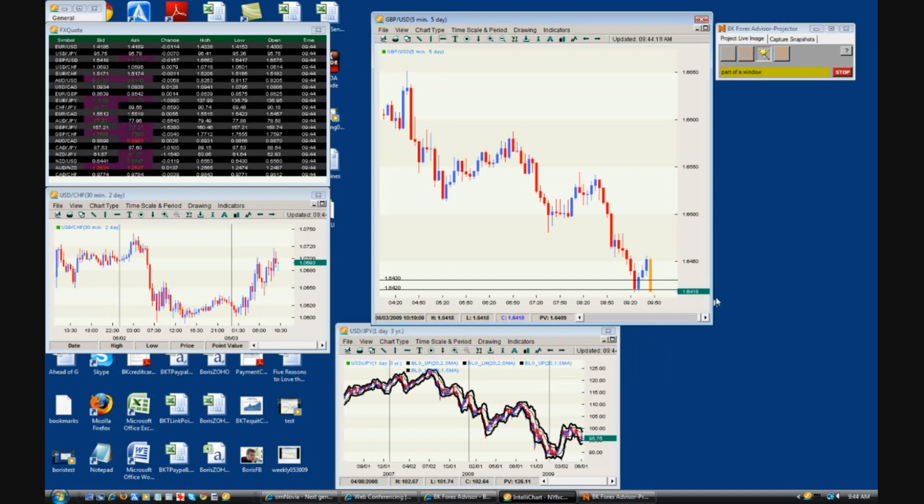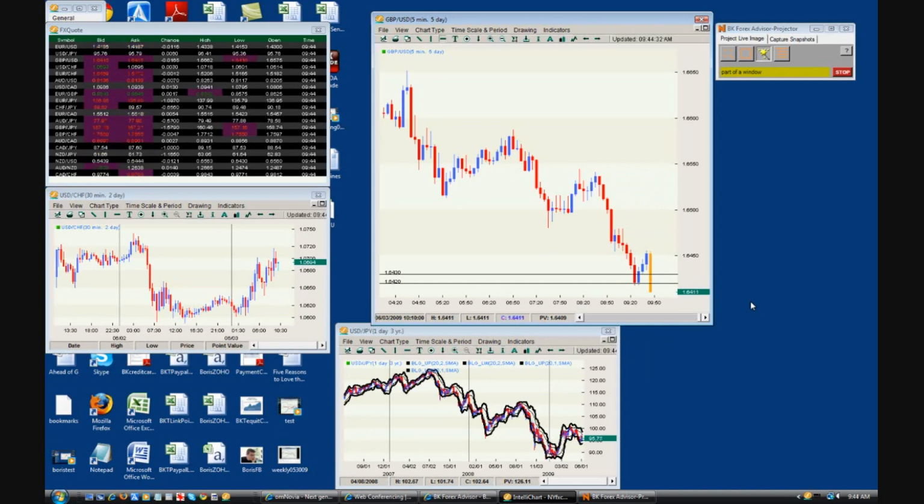Am I going to be patient enough to take it? All right, I'm at break even. Okay, screw it. I'm going to take it. 17. Done. Okay, so now it's going to probably fall towards the 00 handle, but it's a perfect example here.